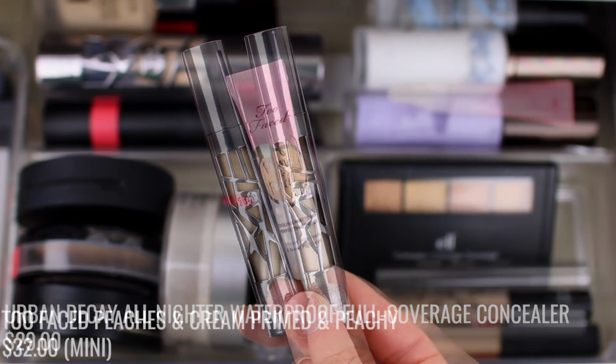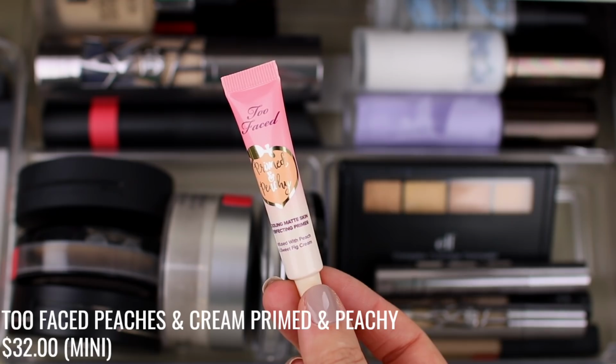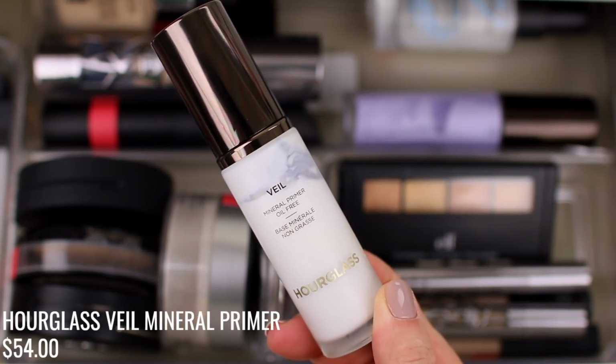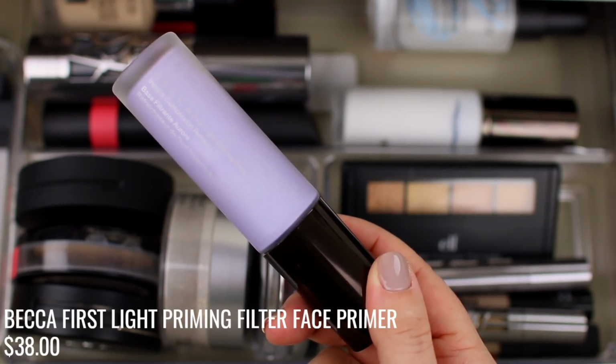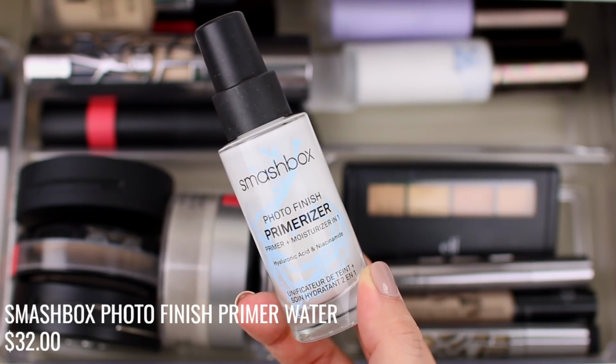And then moving on to primers, I'm still testing this one out. I'm not 100% sure how I feel about this one. It's just kind of okay to me so far, but I love the Hourglass primer, and I also love the BECCA primer. These are two of my favorites, but my absolute favorite primer has to be the Smashbox Primerizer. At least during the fall and the winter, it's my go-to.